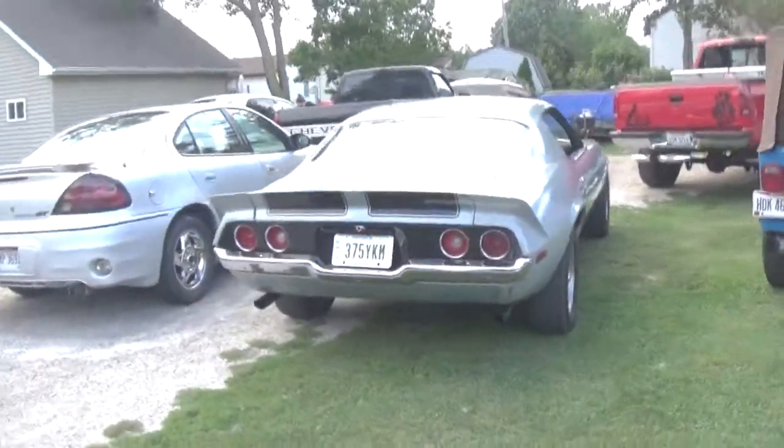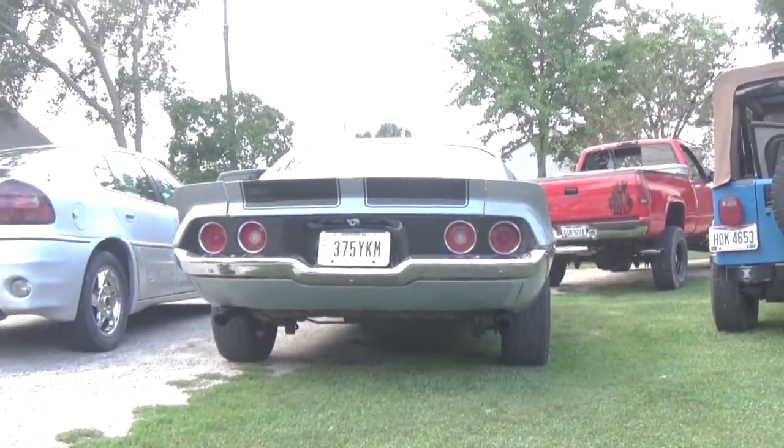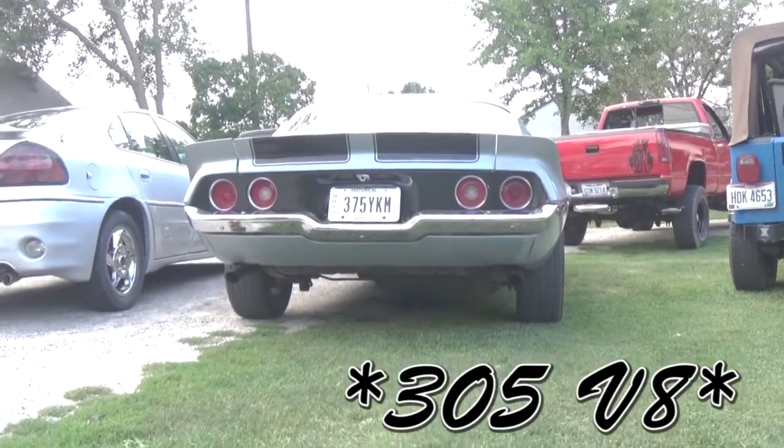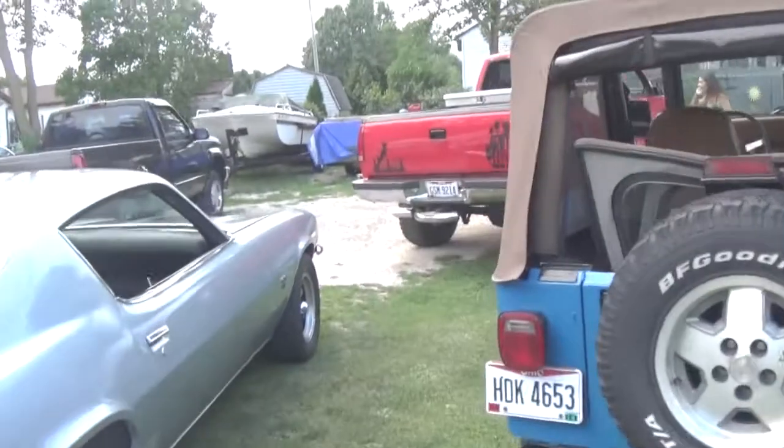Now this is the Camaro I was talking about. It currently has a small block 350 in it right now, but we're in the works of putting a big block in it. You won't see many videos of this truck.